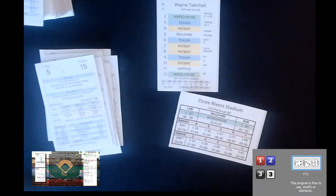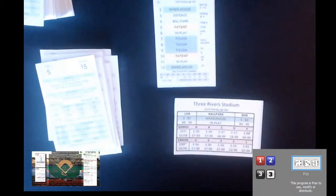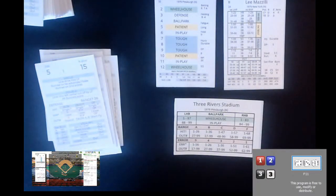5-1, Pittsburgh. Can there be some 9th inning magic for the Mets as Lee Mazzilli comes to the plate? Romo looks just to close out this game. Romo stepping to the rubber. Here's the pitch to Mazzilli. It's an in play 65. It's a ground ball to short, Berra up with it, over to first. 6-3 putout, out number 1.